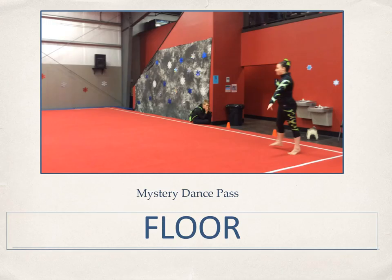Okay, so floor. We see so much creativity in the Xcel program. I see it so much more really than I do in J-O. These kids emote, they express, they have all these cool skills. But sometimes when I'm in a gym, I'll tell the coach, please keep the creativity out of the special requirements. Because if you're asking the judge to make a judgment, the call might not go in your favor.